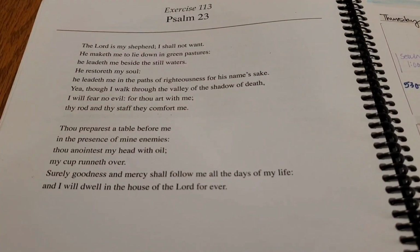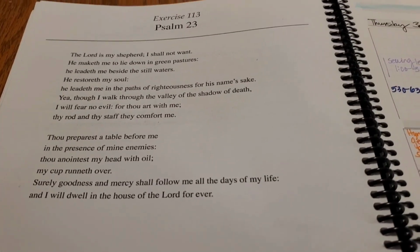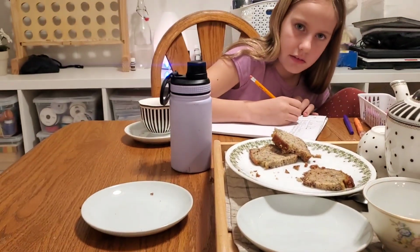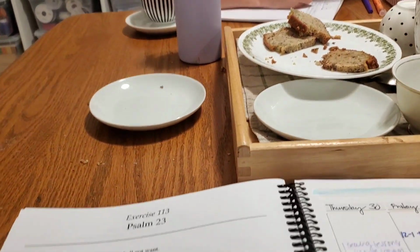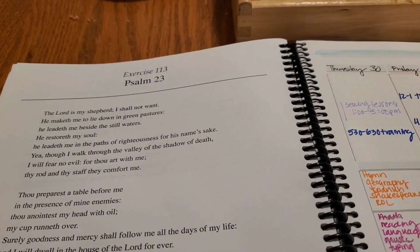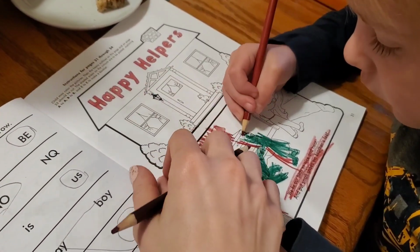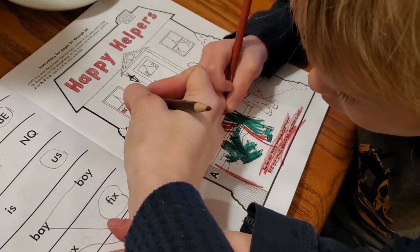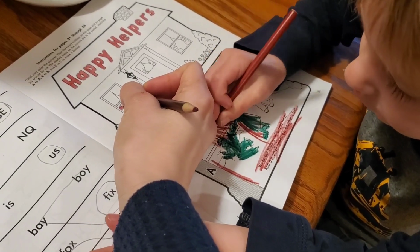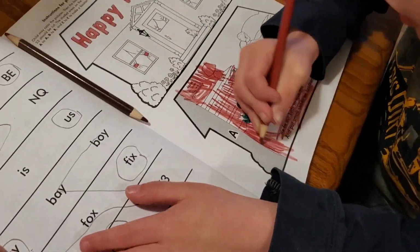Did he restore me besides the waters? He restoreth my soul. Is that in the same line? No. Next line. Oh, he could read. Now can you keep coloring? Yeah, move this hand so Mommy can have space to color. This looks like salt. Take your time, buddy. Take your time.